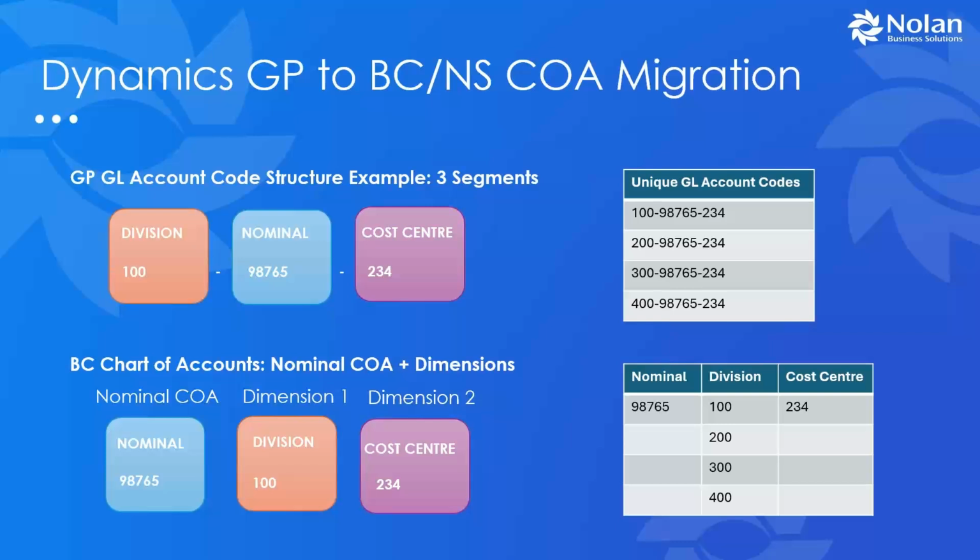Both Business Central and NetSuite do it differently. They have a much flatter chart of accounts, and then use dimensions or segments on top of that, so we can maintain a much tighter chart of accounts. You have the code for the account, which in this example is 98765, and then division becomes a dimension or a segment. So you have multiple divisions, but you maintain just one account and then have an extra reporting code for division, for cost center, and as many as you like over and above that. It's just a much cleaner, more modern way to manage that.